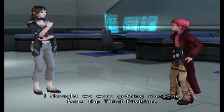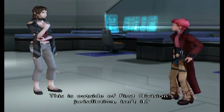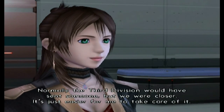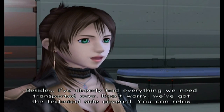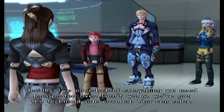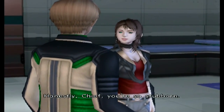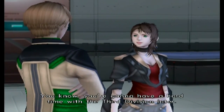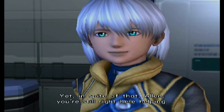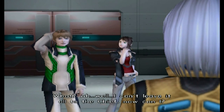I thought we were getting someone from the 3rd Division. I transferred. This is outside of 1st Division's jurisdiction, isn't it? Deal with it, yes. Dude. Normally the 3rd Division would have sent someone, but we were closer. It's just easier for me to take care of it. Besides, I've already had everything we need transported over. Don't worry, we've got the technical side covered. You can relax. Honestly, Chief, you're so stubborn. You know, you're gonna have a hard time with the 3rd Division later. Yet, in spite of that, Alan, you're still right here helping. What? I can't leave it all to the Chief now, can I? Not in that outfit.